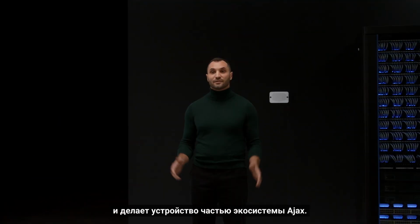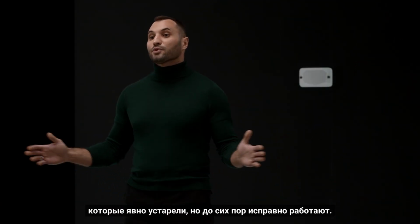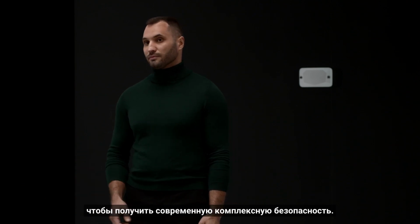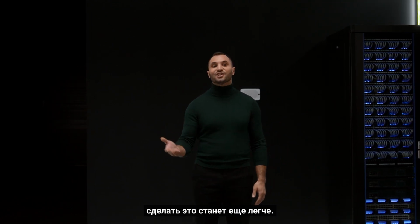The module is tiny and can be easily placed inside an enclosure of a third-party detector. There is no need to completely renew the equipment. Ajax integration modules are powerful tools for transforming outdated devices into smart ones. And with our new Superior Multi-Transmitter 4x4 Fibra, making security smart becomes even easier.